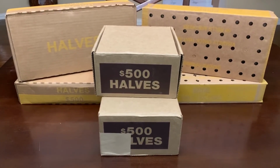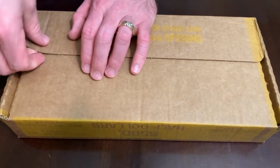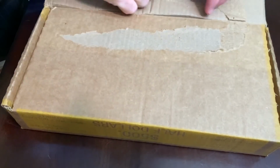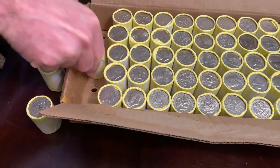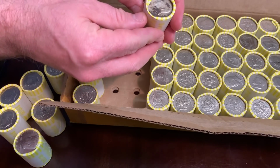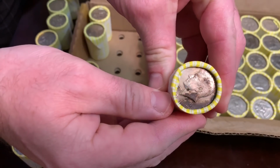With that, let's get into these rolls. All right, so we are going to get into this box and let's see if we have any silver enders here. Hopefully we do. That would be great. And it does look like we have silver. It looks like we have a 1967 right here.